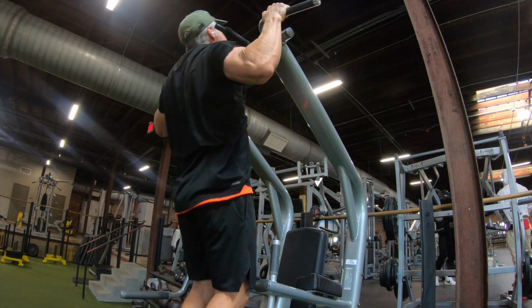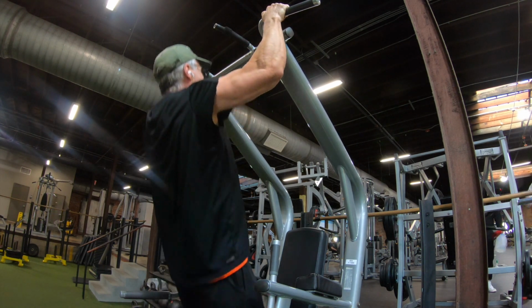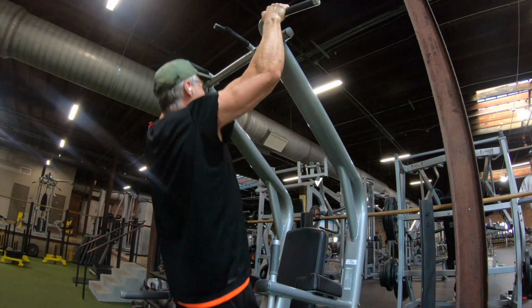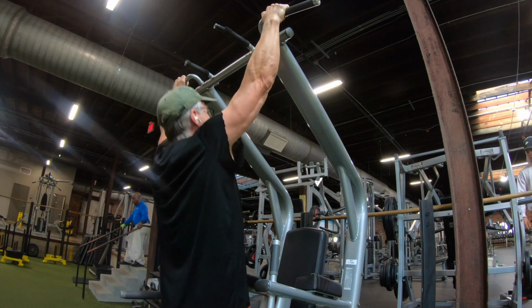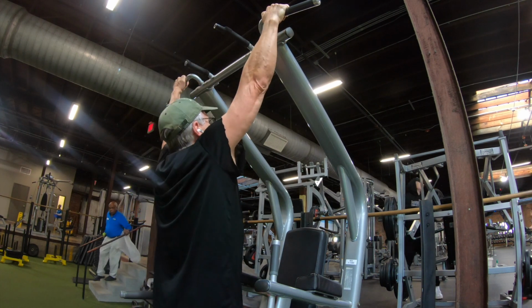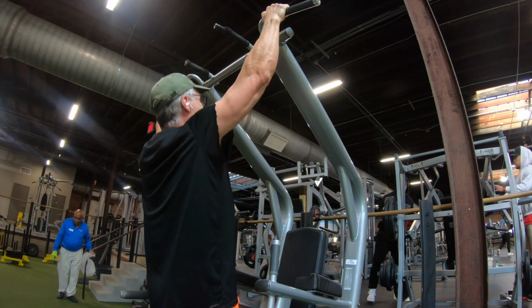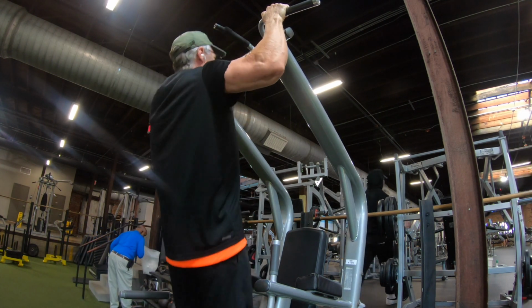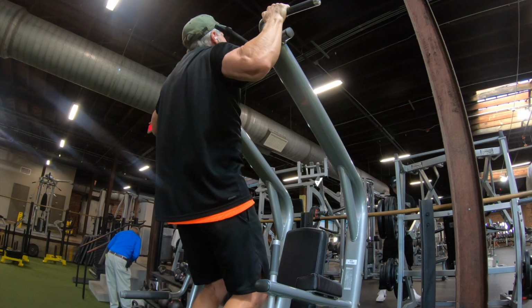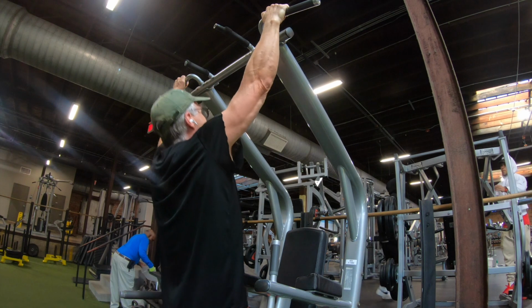Alrighty, let's get today's back workout underway. And as I said, pull-ups have always been a big part of my back workouts. They just seem to work for me physiologically. They work, and I see results in my back, the total from the rear delts all the way down to the traps. I just get a lot of good results with pull-ups.